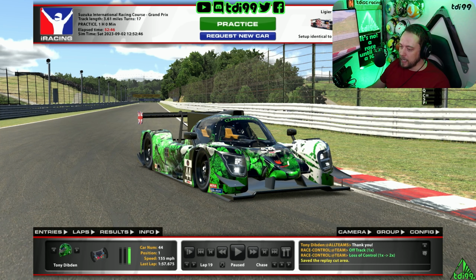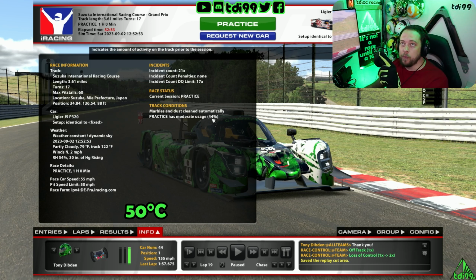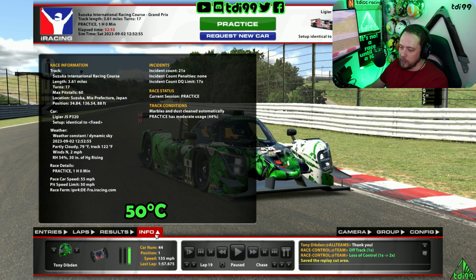Right then, fast lap done and dusted, and let me show you the info tab using the fixed iRacing setup. 122 Fahrenheit track temp, which is quite toasty, and a moderate usage of 44% is what I always use for these guys. That's quite handy.